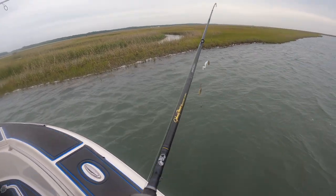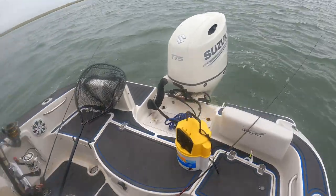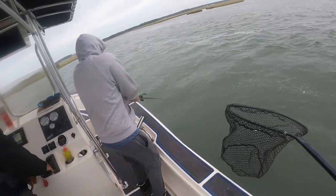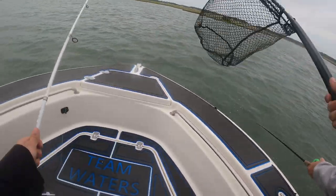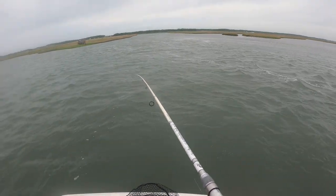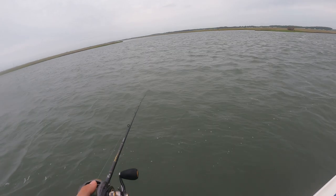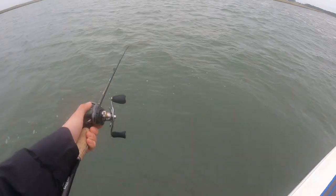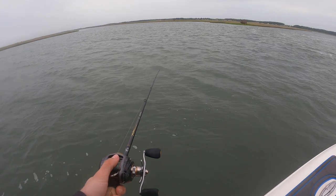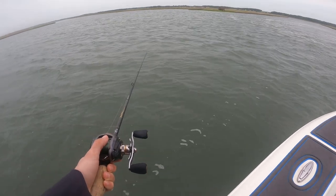Can I toss and let it drag close to it? Six right here? Probably three right here. He slammed that dude. All right, he must have been small. He slammed it. He's hitting it, isn't he? Yeah. I'm about to set the hook on him. I don't think he has it yet. I'm just giving it to him.